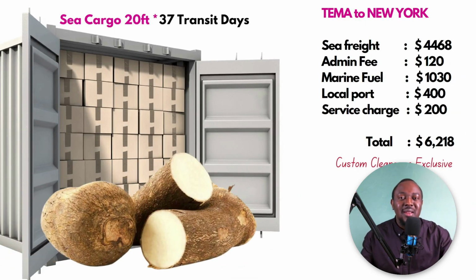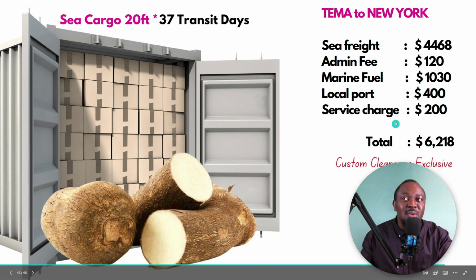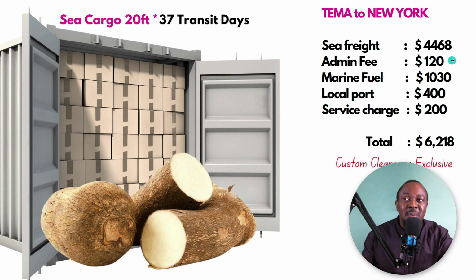Now, let's look at sea. Let's say I want to use sea freight. The same yam for a 20 feet container is going to take 37 days for me to ship. Let's say I want to ship from Tema Harbor to New York, this is what you'll be looking at. The sea freight is going to cost you 4,468, admin fee 120, marine fuel 1,030, local port charges, all the charges in the local port, 400, service charge 200. So you'll be looking at around 6,218.